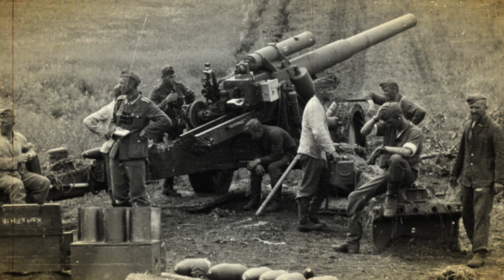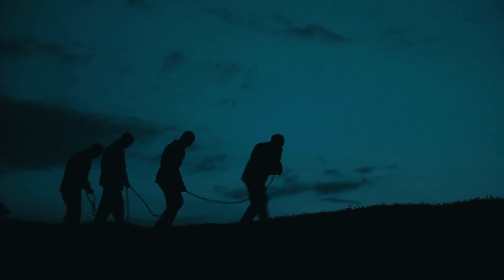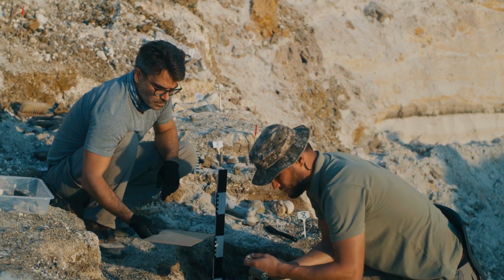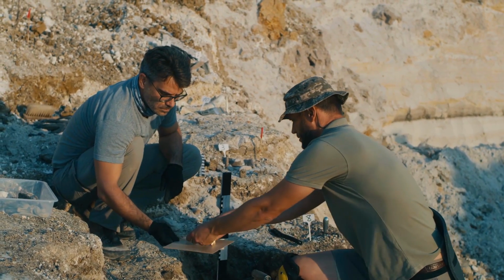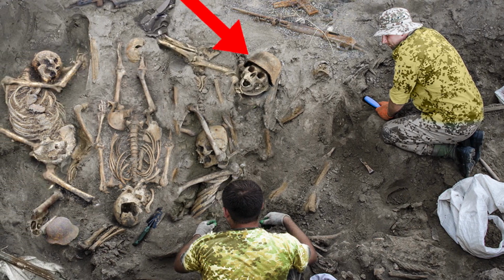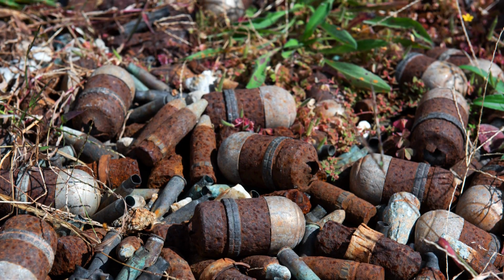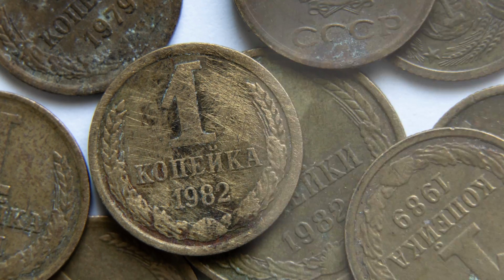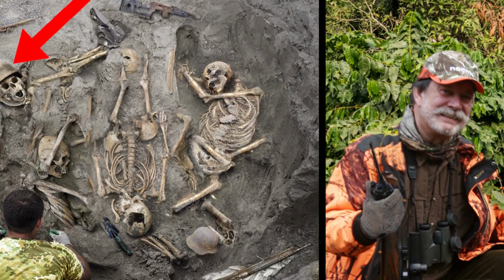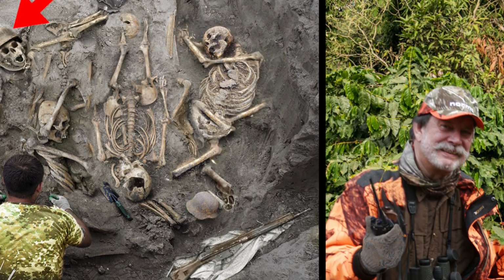The offensive was a massive failure, and the Red Army was utterly defeated, with the Germans capturing thousands of prisoners of war. All these years later, archaeologists decided to do some excavations in the region to see what they could uncover. They ended up stumbling upon a field literally ripe with the remains of dead soldiers. They also found a small hoard of artifacts from the war, such as Soviet coins, spoons and forks, abandoned rifles, and rusty cartridges. One of the excavation sites revealed a small collection of rotten skeletons, nearly 24 of them.